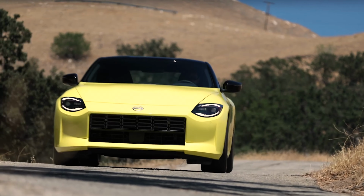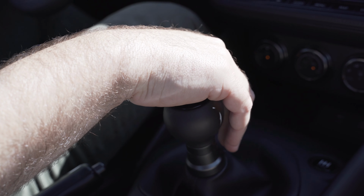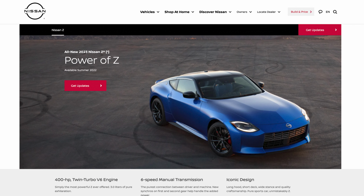You're going to have the option for a 6-speed manual or 9-speed automatic transmission for all models. There is still no official release date for ordering the new Z, but it currently is targeting summer of this year. Also expected to appear in showrooms sometime this spring.